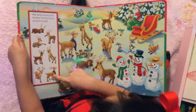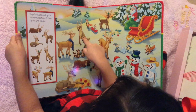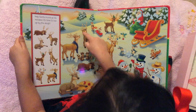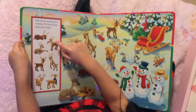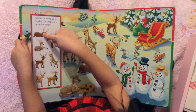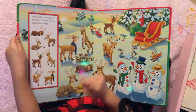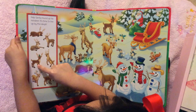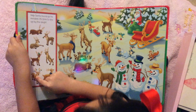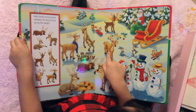The little reindeer is here. This glass reindeer is here. Look, that's why I say it's glass reindeer. It wears glasses. This reindeer holding a carrot is here. This sleepy reindeer is here. This reindeer chilling is here. This little hat reindeer is here. This little reindeer with ornaments is here.